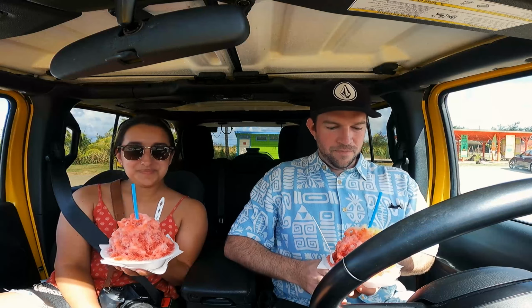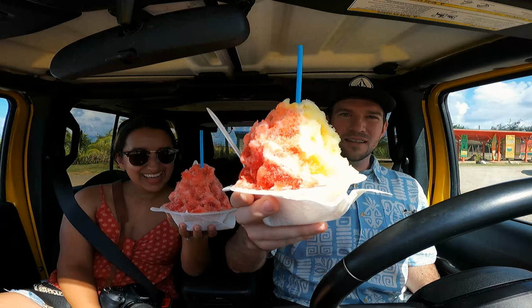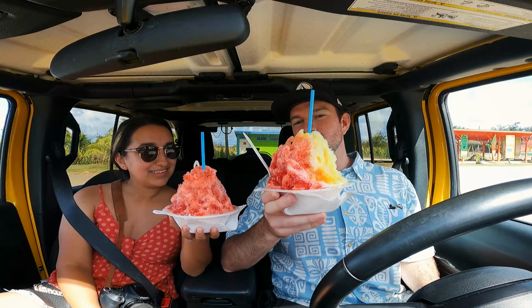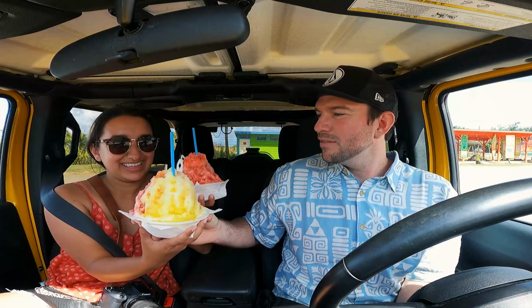So we found a place. I don't think we thought they would be this big. Look at this. Yeah, this is crazy. So we're gonna go back to the condo and eat them. I'm gonna have Olivia hold mine so I can actually drive. We'll let you know how they are.